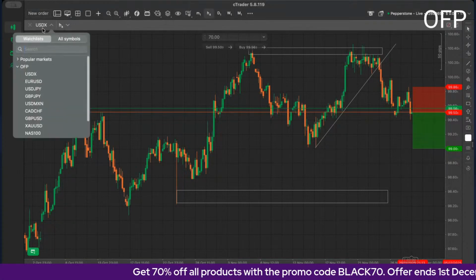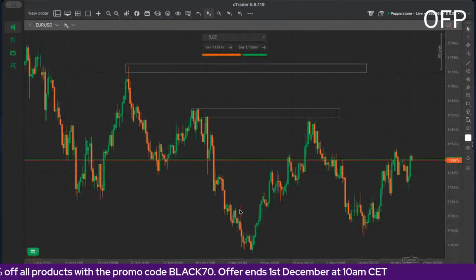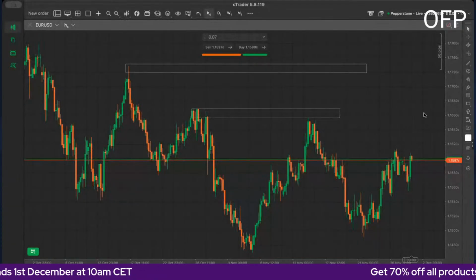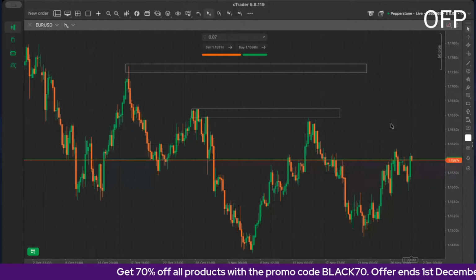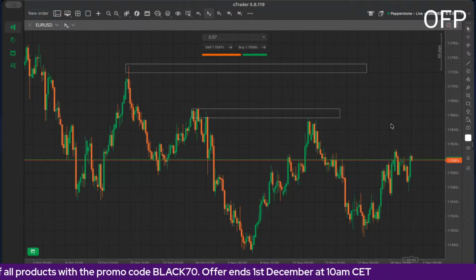Then let's move over to euro dollar. So euro dollar, as you know, is an inverse of the dollar index, but the problem is euro dollar hasn't been moving exactly like the dollar index lately. So this would just be its own analysis from now on till it actually correlates like it usually does.